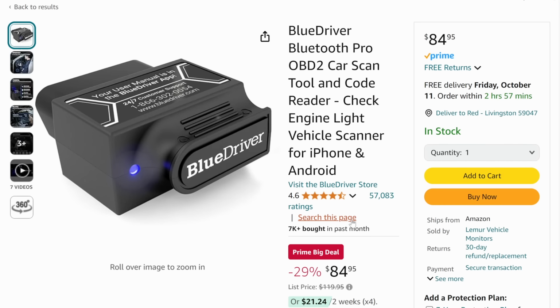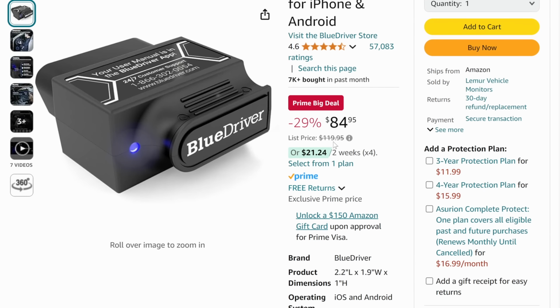All right, I know a lot of you have been wanting the BlueDriver. Well, here you go. We got the BlueDriver in. This is your Bluetooth. I think it's like semi-bidirectional. It has some kind of stuff in there that's like that. It's normally $120. This is a really powerful little thing with the app, and it's amazing. Anyway, you're looking at a sale price down here to $84.95, 29% off list.